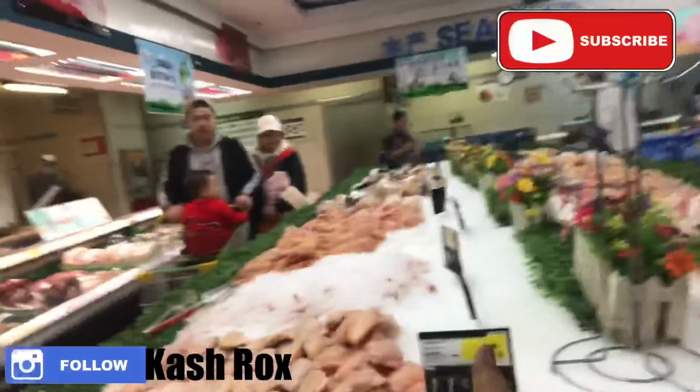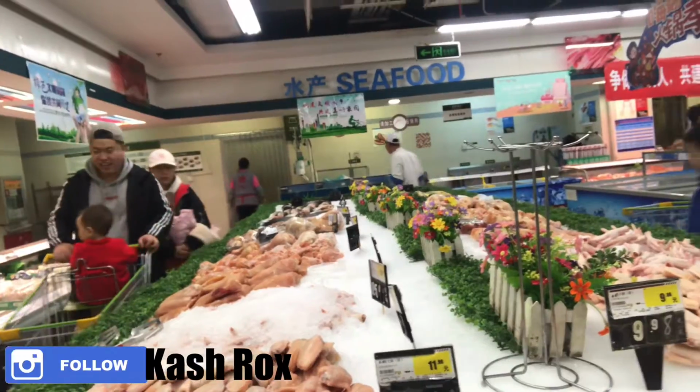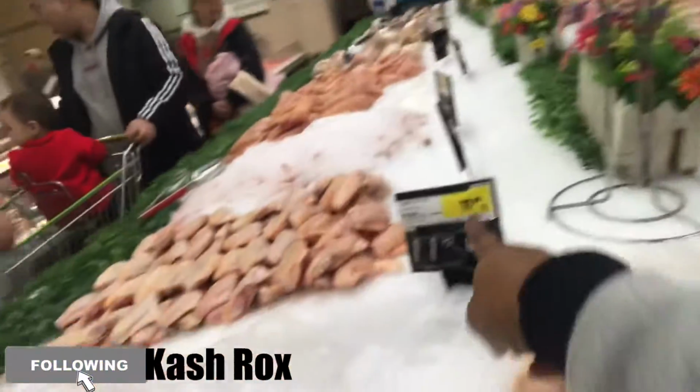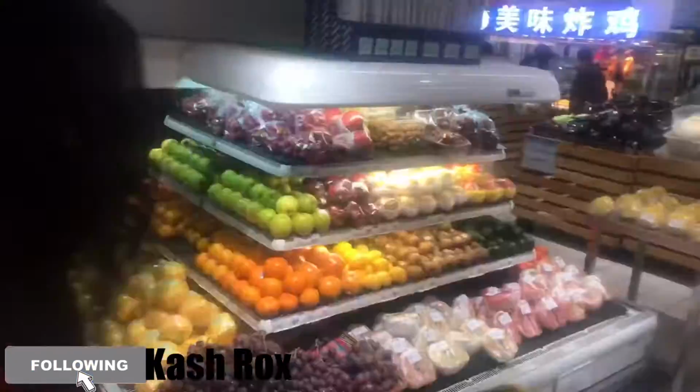And this one is 11.98, which is like 600 naira per kg. And then this one is like 500 per kg.